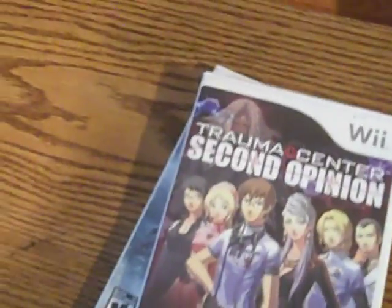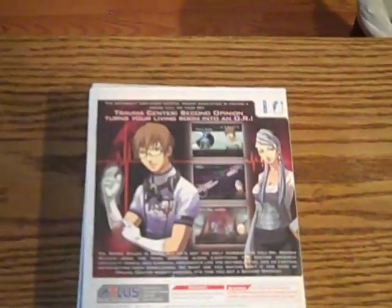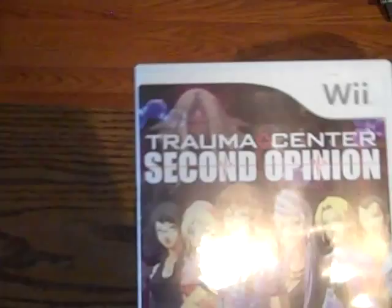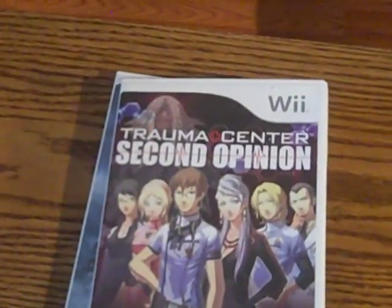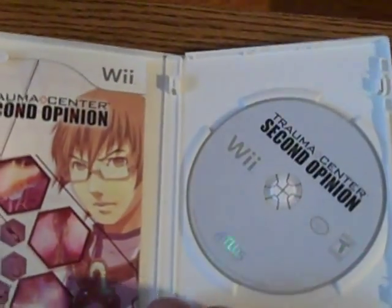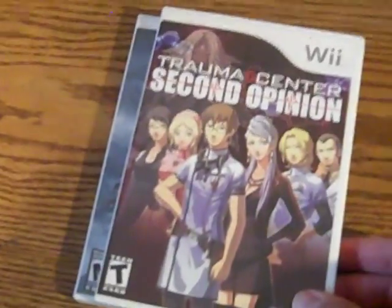Trauma Center Second Opinion. This one was $3. I pulled the stickers off these things. This is cool. I played the one on the DS. It's one of the reasons I got the DS back in the day. I believe this might be the same one or similar to that one on the DS. It actually works pretty well with the Wii remote. I've done like the first 3 or 4 surgeries, and now I've got to do all that crazy stuff. This one actually was in a generic case, and then I guess they had more than one copy, and the guy gave me the case and manual, which was cool.